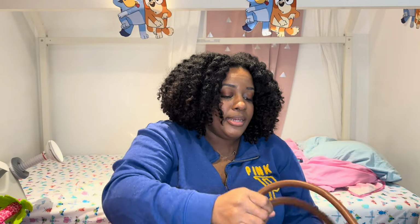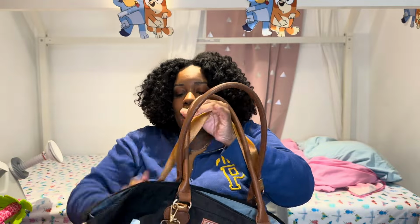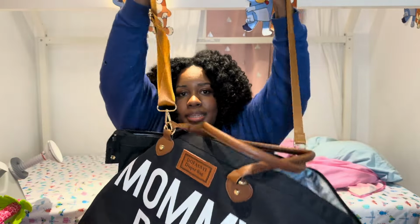And then I like that you can either hold it like this, or you can hold it like this. Super cute.